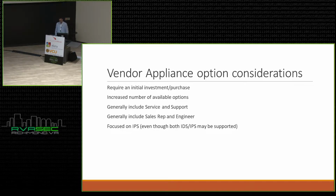And they do focus on IPS because it's really salesy and catchy to say, our product's an IPS, we stop traffic. But just be aware that your vendor may support IDS as well. So if you're not ready to throw it in line and just start blocking traffic, you can go ahead and put it in IDS mode and then flip the switch later.